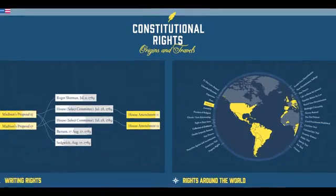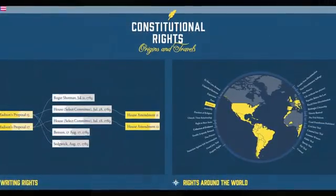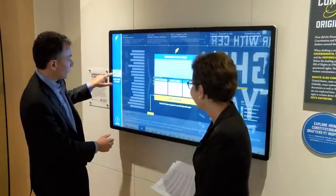So here's how it works, if I can get the touchscreen going. Here we go. Technology always helps us.